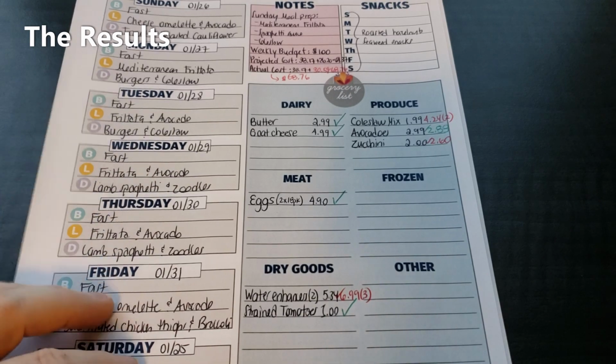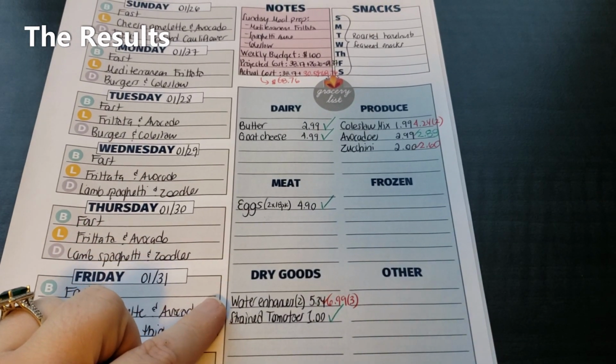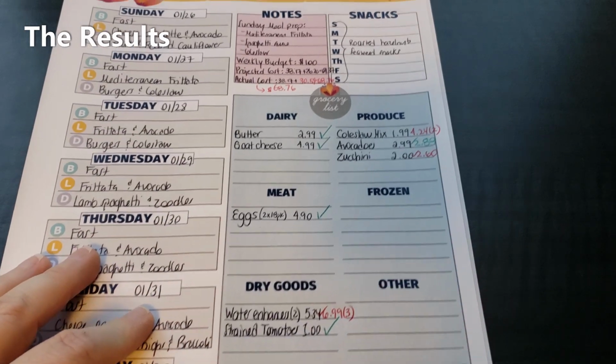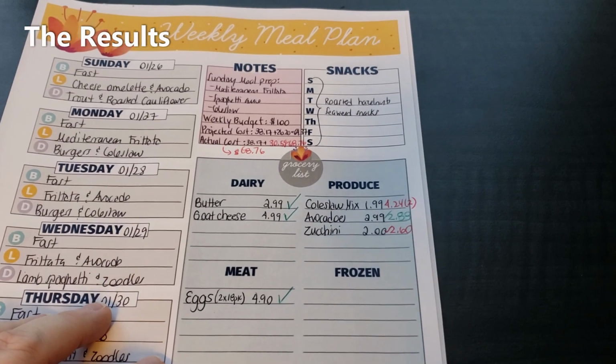We did pretty well. I did end up getting an extra water enhancer because one of the stores I went to had them on special after I'd already bought 2 of them. We'll just hold on to that one for next week, and it'll average out nicely.